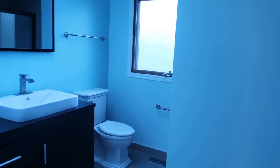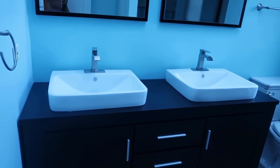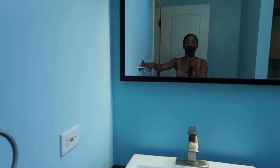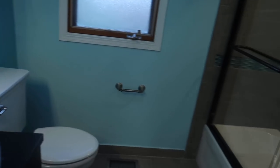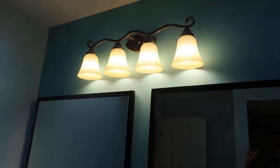So this is our guest bathroom slash Ann's bathroom or whatever. I like how it has the dual sinks. I don't like the color choice, that aqua, but Anthony loves it, so I'm keeping it, but I really hate it. Anthony loves it, so we'll keep it. Oh, and we're gonna change that light because it does not go with the decor to me. And then there's a skylight up here, which is pretty nice.